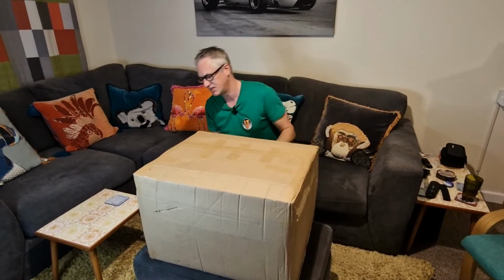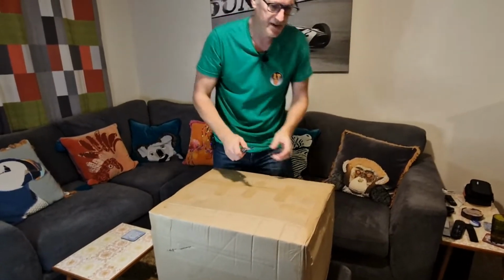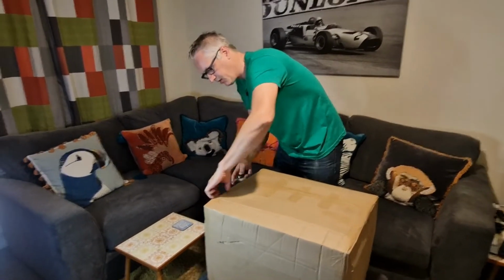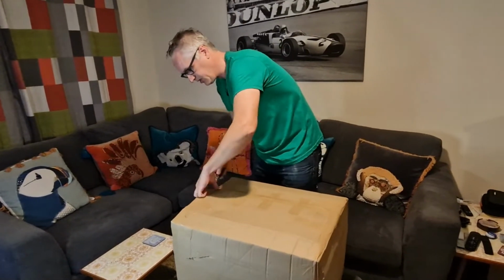So let's get straight into this, because I'm sure you want to see what's in it. Got my trusty knife, and I really want to see what's in it as well. Like I said, this is the £50 one, so there's multiple types of things in here, and hopefully there's going to be some good stuff.